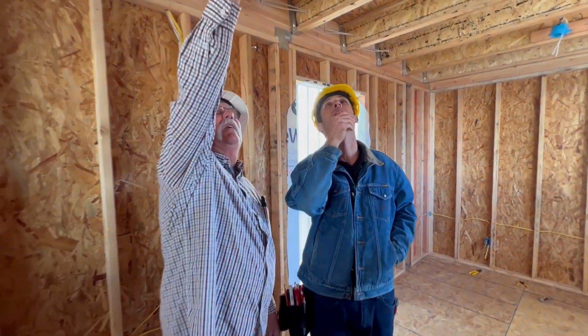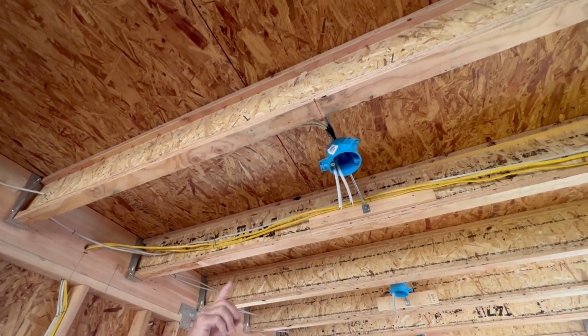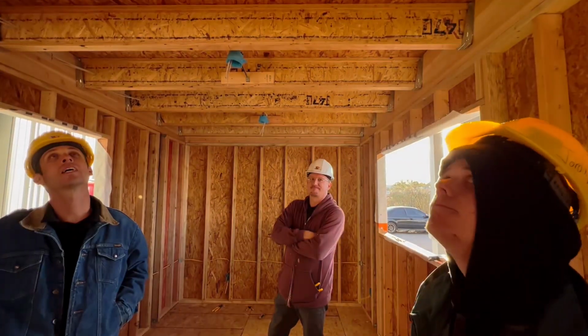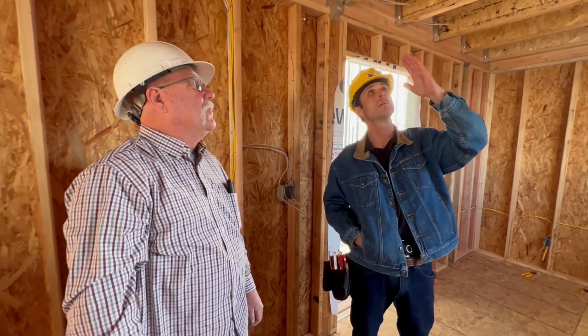But the loop that you got there, a little more would be better. Like I said, because if somebody wanted to move that light over to this side, now you don't have enough wire. Okay. But what we find is that we learn better when we have something to associate it to.